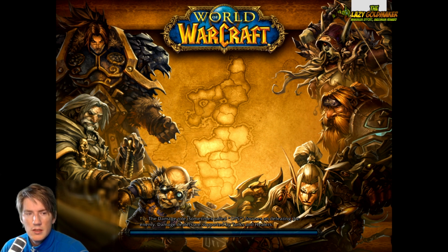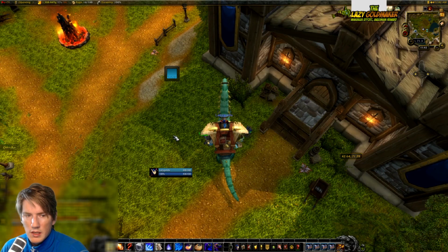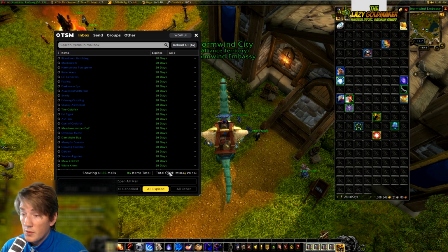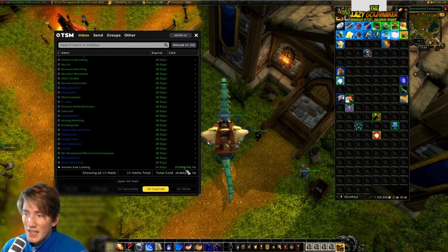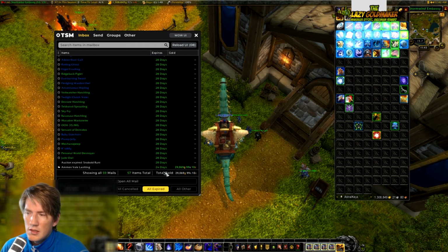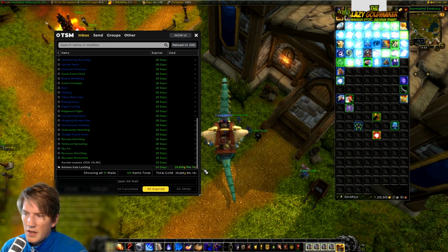So we'll see. We'll see what we get. 29k, not bad at all. A single battle pet, an Ammon Vale Lashling. It's nice. Battle pets vary a lot.